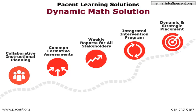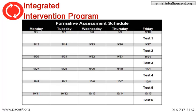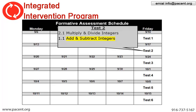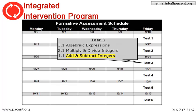Now that we've seen how the formative assessments and reporting works, let's take a look at Pacent's intervention program. The Pacent intervention program is different from most intervention programs on the market. Let's quickly review how the spiraling formative assessments work. Students were assessed on adding and subtracting integers on the first assessment. On the second assessment, students had their second attempt on the concept of adding and subtracting integers. On test 3, students had their third attempt to demonstrate mastery on the concept of adding and subtracting integers. Every concept is assessed 3 times in the spiral.